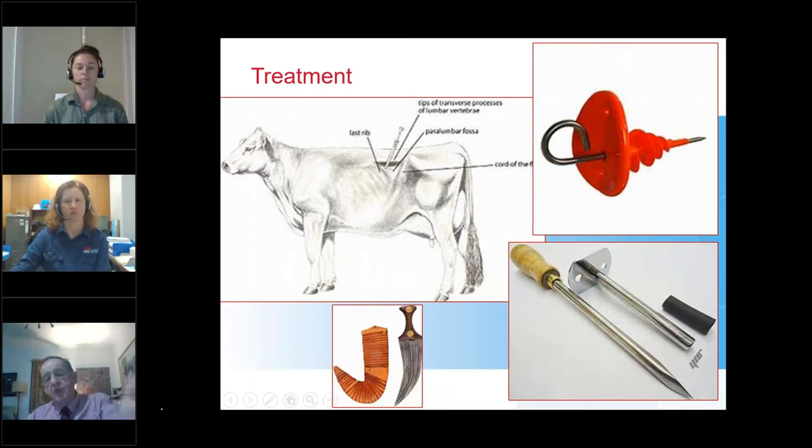So you can either drench some of those oils out of a bottle. You can pass a stomach tube down and deliver the oil that way, so that will avoid them choking on the oil. But I've put there three little mechanisms for that really urgent one. What happens with a bloat is that a pressure builds up and up and up, and it presses up against the blood vessels lining the cavity just under the spine, and it stops the blood flow.